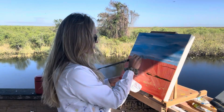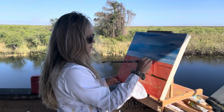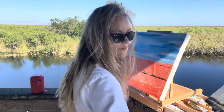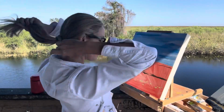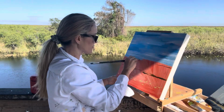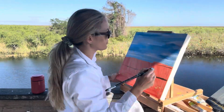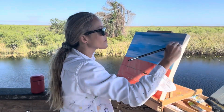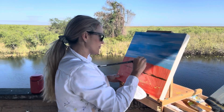Other times there's a ton of work that still needs to be done on it when I get home, and that doesn't detract at all from the plein air experience. It's just really so wonderful to be out here, and whether or not you complete the entire painting is kind of irrelevant. And to me, it's not just about the experience for myself, the artist, of being out in nature, which is something that I really love.